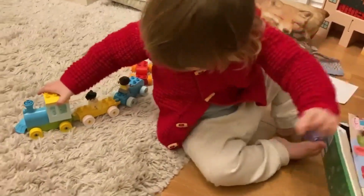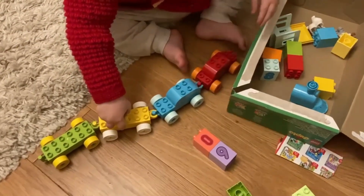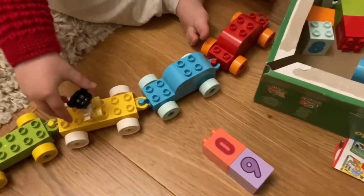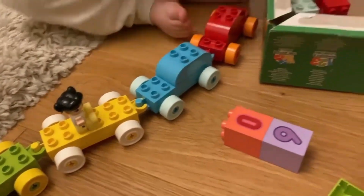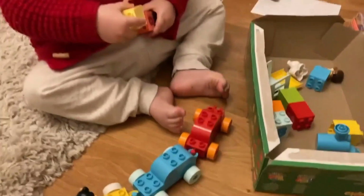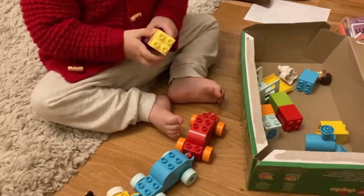It's a train. As I said, he loves trains, so you can just put it together. It did come with a couple of people and a dog as well. So that's really good. And I think just putting things together, I think he really does enjoy that, taking things apart, putting it back together and seeing how things work.